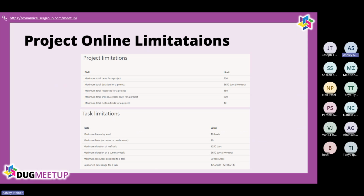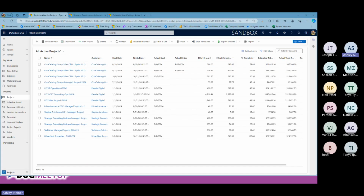So just some other limitations I always like to bring up. The other limitation I like to talk about is it uses Project Online, not Project for the desktop. And there are features and functionalities within Project for Desktop that are not available online. I don't know if they're going to add those features to online. So that's also something to take into consideration, that Project Online does not have all the same features. Are there any questions before I jump into the demo?